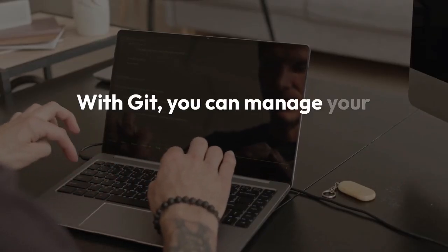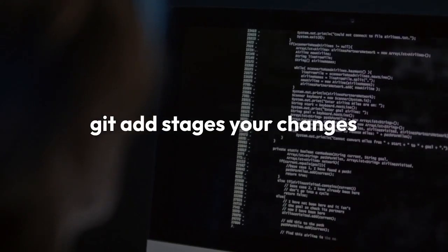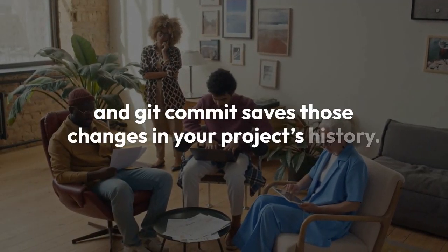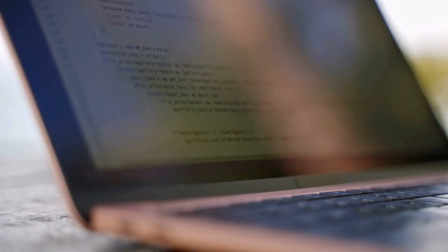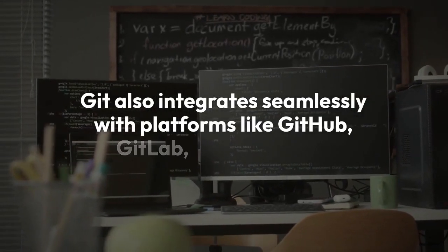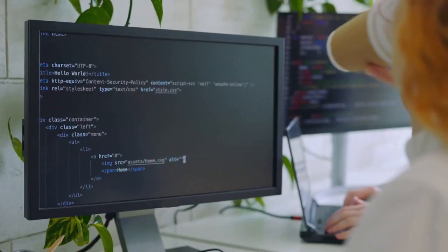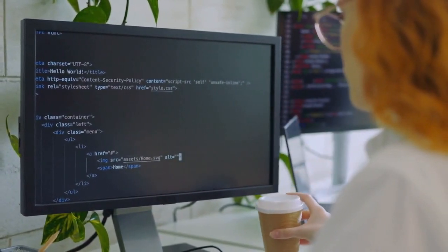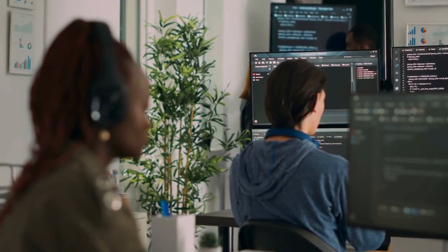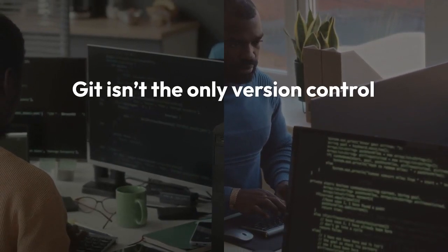With Git, you can manage your code by using a few key commands. For instance, git init initializes a Git repository, git add stages your changes, and git commit saves those changes in your project's history. You can then push those changes to a remote server like GitHub to share your work with others. Git also integrates seamlessly with platforms like GitHub, GitLab, and Bitbucket, which make collaboration even easier. These platforms allow you to host your Git repositories remotely, collaborate with others, manage issues, and even deploy your code directly.